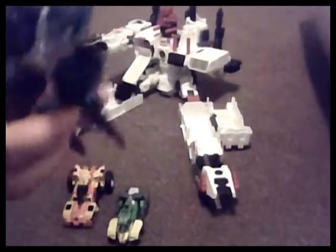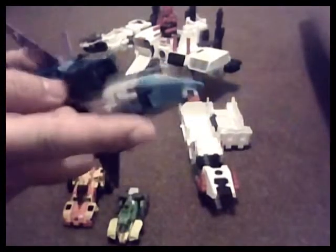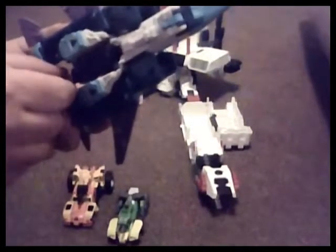It says in the instructions that the gun there moves around to the front, but there's no way of swinging that round. I try to move it forward, but I felt as if I was going to break it. I think it moves only so far.